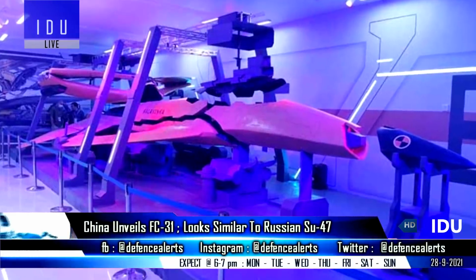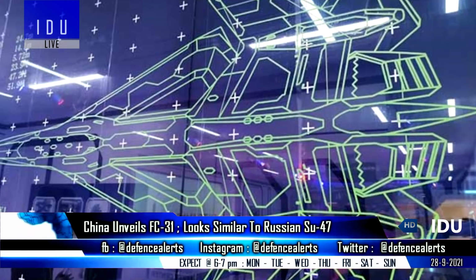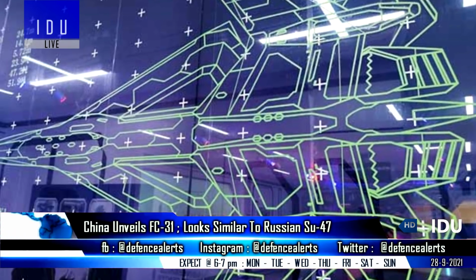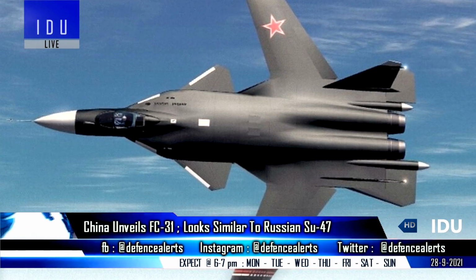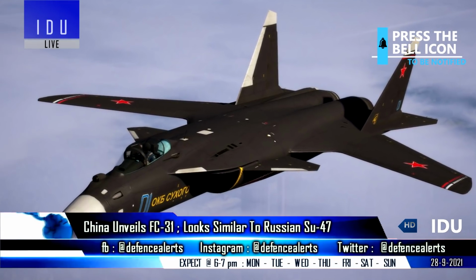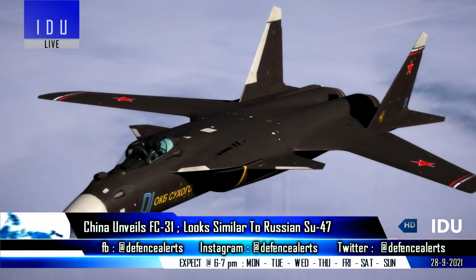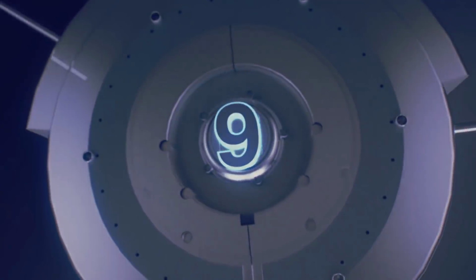China has unveiled its next-generation FC-31 stealth fighter jet yesterday, which looks very similar to the Russian Su-47, which is known for the inverted direction of its main wings. The model of the FC-31 did not reveal many details, but experts suggest that the Chinese fighter jet will also have an unmanned mode.